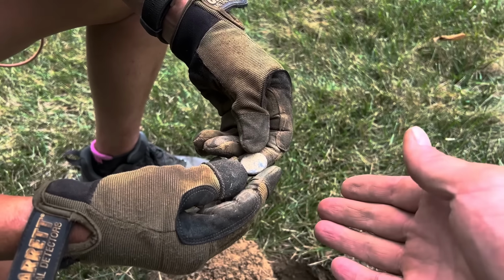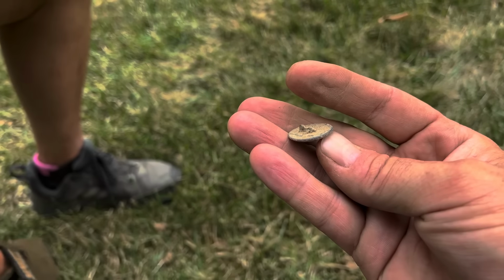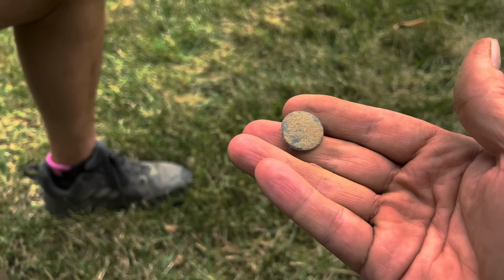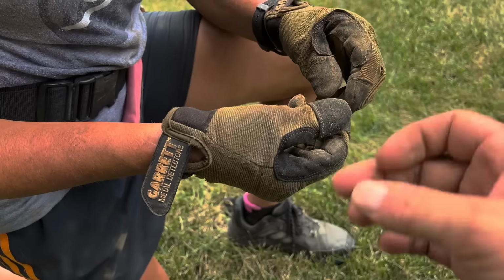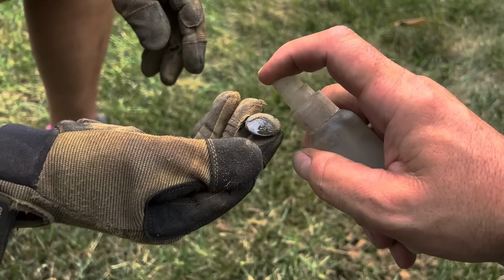Is there anything on the front of it? Can you spit on it? Let me see for a second. It's thick. Yeah, let's see if we can. I can give it one little spritz if you want. Yeah. See if there's anything on that guy.